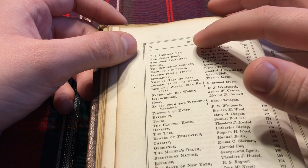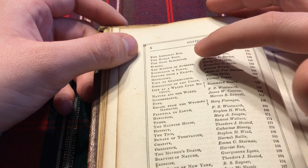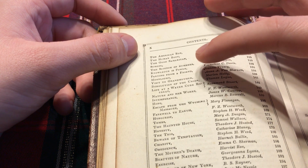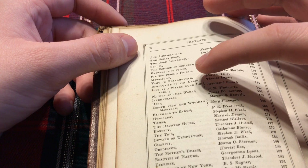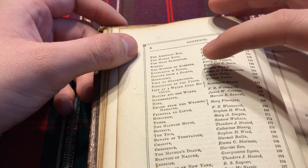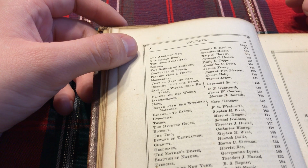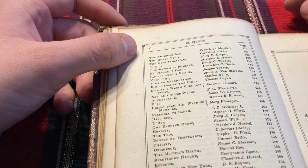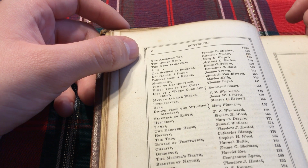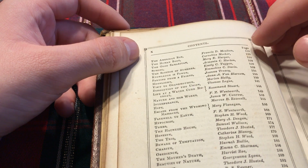So here we got The American Boy, The Human Body, The Good Samaritan, School, The Science of Numbers, Knowledge is Power, Parting from a Friend, Moonlight, Visiting My Grandmother, Dissolution of the Union. I haven't read that one, but it sounds like something to do with the Civil War. I know this was quite a bit before the Civil War broke out, but maybe that has to do with it. I haven't read all of these, but I've read some of them, and they're really, really interesting. These student writers back then, they wrote quite well.